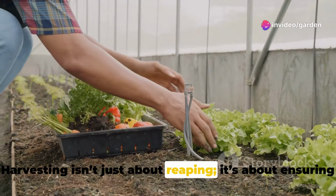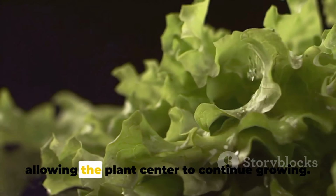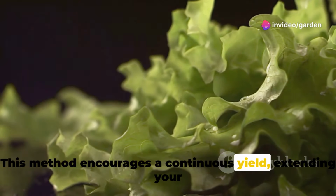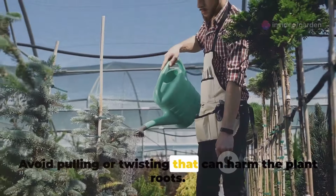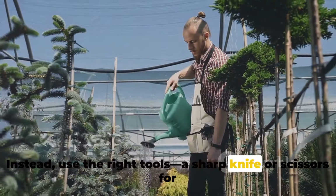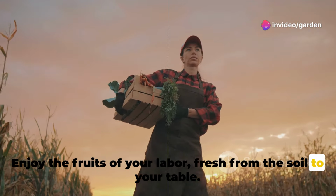Now on to the technique. Harvesting isn't just about reaping, it's about ensuring future bounty. For leafy greens like lettuce, cut leaves at the base, allowing the plant center to continue growing. This method encourages a continuous yield, extending your harvest season. Remember, gentle handling is key. Avoid pulling or twisting that can harm the plant roots. Instead, use the right tools, a sharp knife or scissors for greens, and a gentle twist for fruits. Enjoy the fruits of your labor, fresh from the soil to your table.